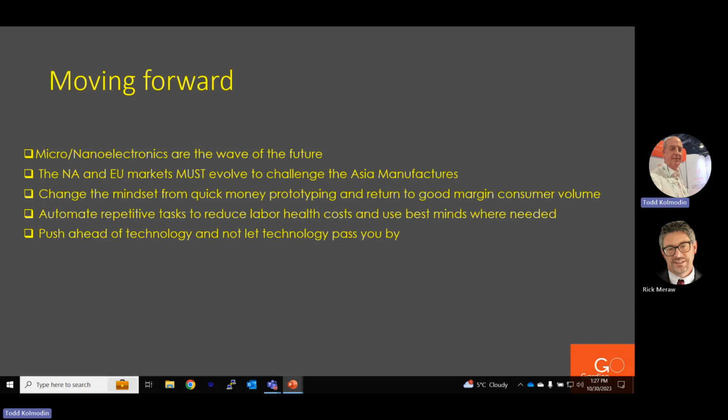We want to automate those repetitive tasks and reduce your labor and health costs, and use your best minds where they're needed more, rather than doing mundane tasks and hurting themselves. And we want to push ahead of the technology and not let the technology pass us. So, Todd, that's one of my ways of moving forward. Do you have any more?